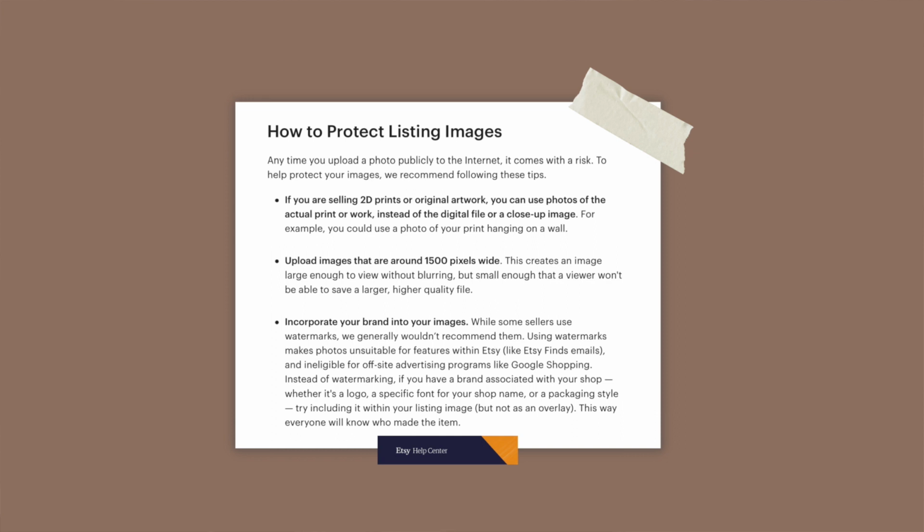Another recommendation that they give is to upload images that are around 1500 pixels wide. This creates an image large enough to view without blurring, but small enough that a viewer won't be able to save a larger, higher quality file.